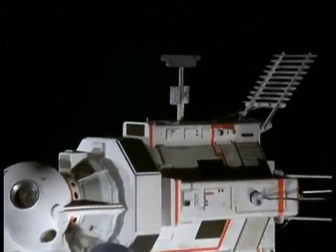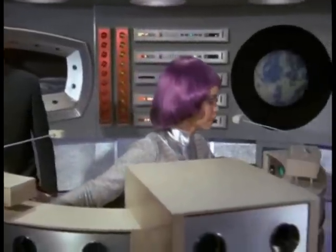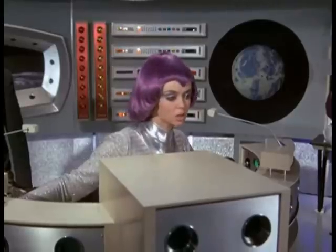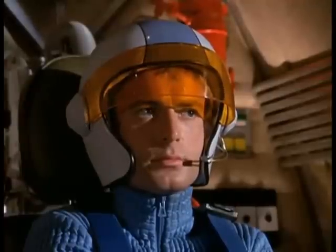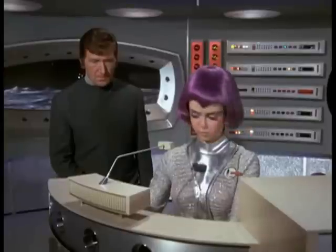Confirm. Sol 8. Bearing? 342047. That's it, don't lose it. Base to interceptors. Have the UFO on positive track. Speed Sol 0.8. Bearing 342047. UFO maintaining course. Predict interceptors in range 51 seconds.